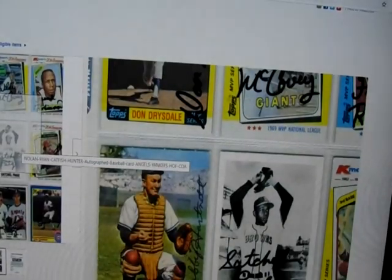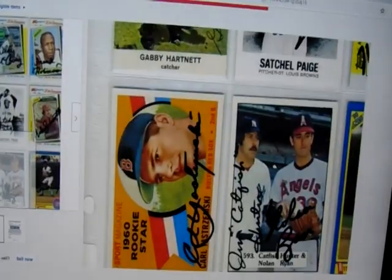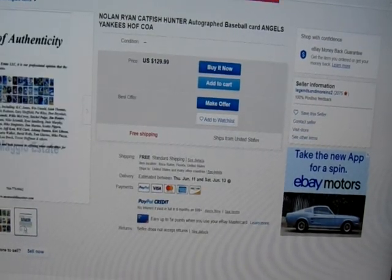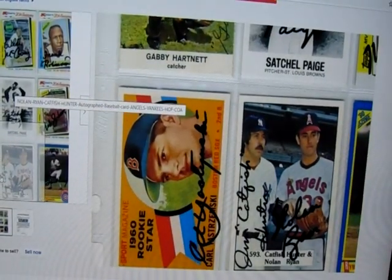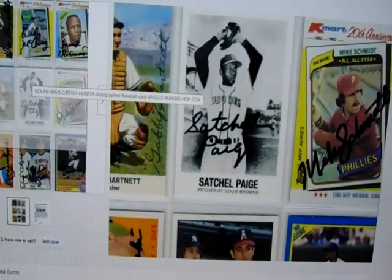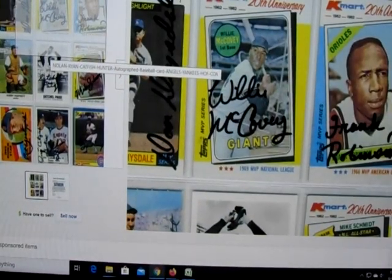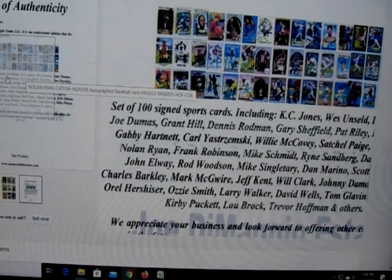So finally, here's one more auction from this seller, and this one is almost too good to be true. If you look at this at first glance, as somebody that doesn't know about autographs, and that's what this video is really about, you look at this and say, wow, look at this lineup. We got Catfish Hunter, we got Nolan Ryan, you got Yaz, we got Sandberg, Schmidt, Satchel Paige, on down the list, Frank Robinson. And again, we go to the certificate, and guess what?